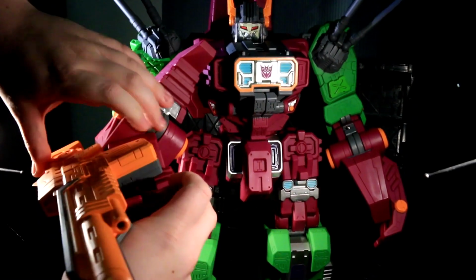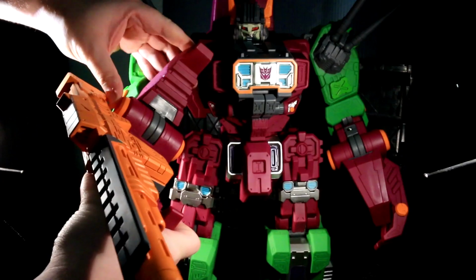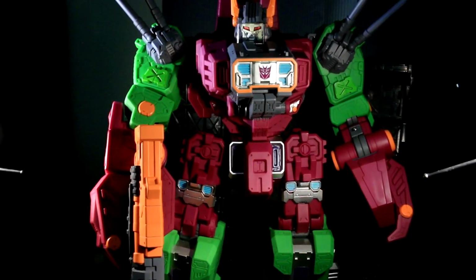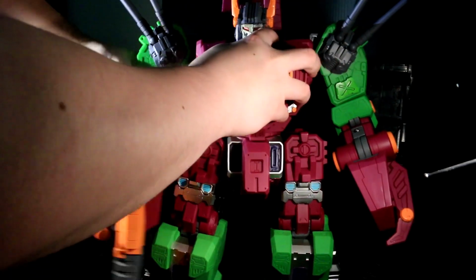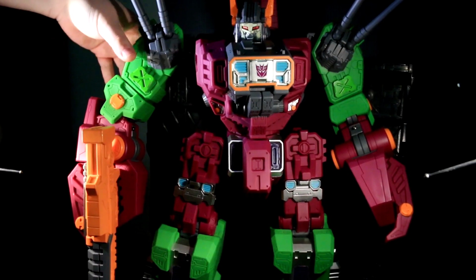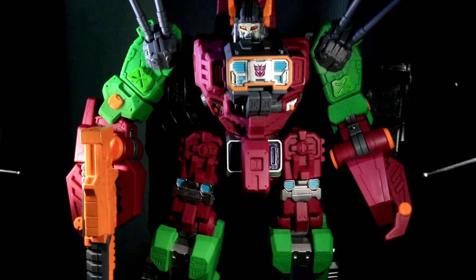And that just starts stressing and bending the peg the gun is connected by, so when he's holding his rifle, unfortunately, he's got to have that dumb elbow setup. Whatever. I don't think of Scorponok as a guy holding a gun very often, and I'm probably going to end up taking this thing off of him when I put him into a proper display.